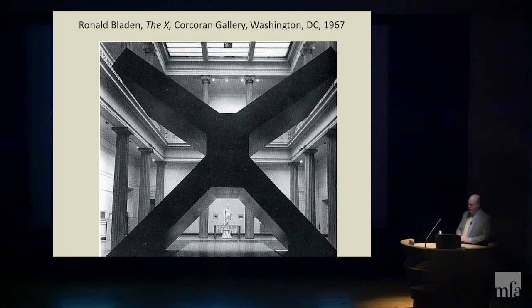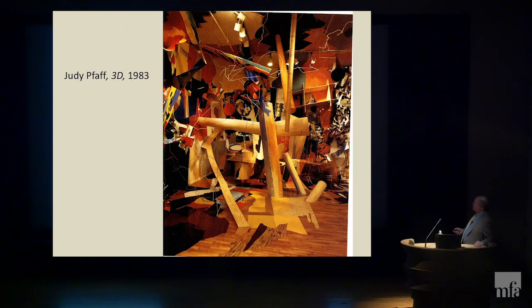It looks a little bit like a jumping jack or something, but it is absolutely dominating this space. I mean, it also makes an interesting kind of scale relationship with the whole thing. Or a work like this by Judy Pfaff called 3D, and it is very 3D. That is, it's a sculpture that you literally walk into. So it becomes a kind of three-dimensional work, and because of the color, it really has some of the aspect of a painting that you're walking into, even though it's sculpture.